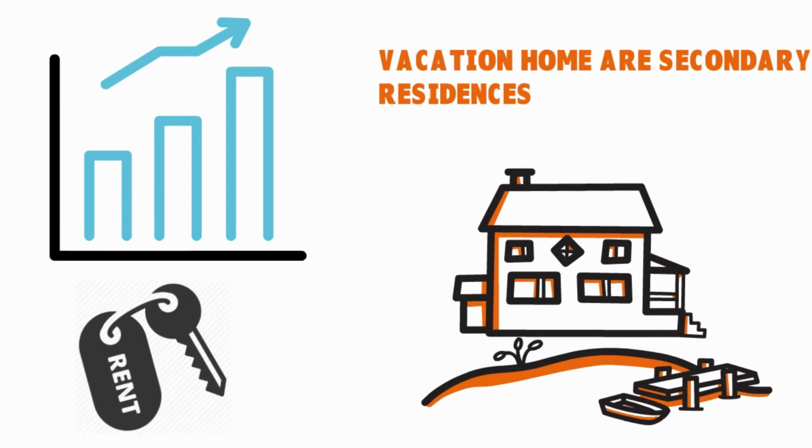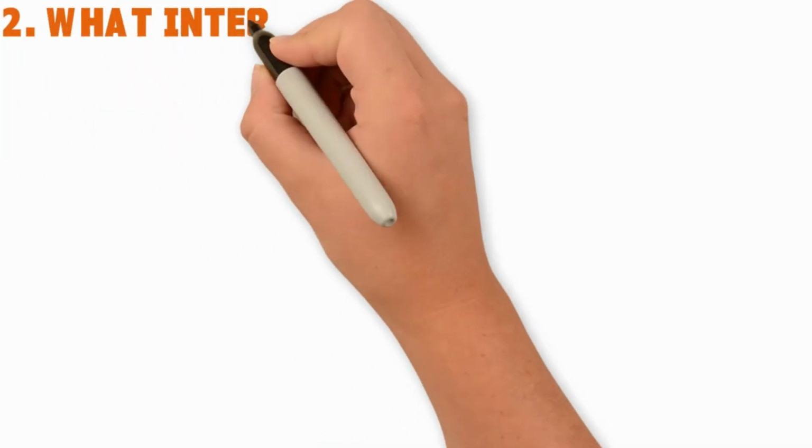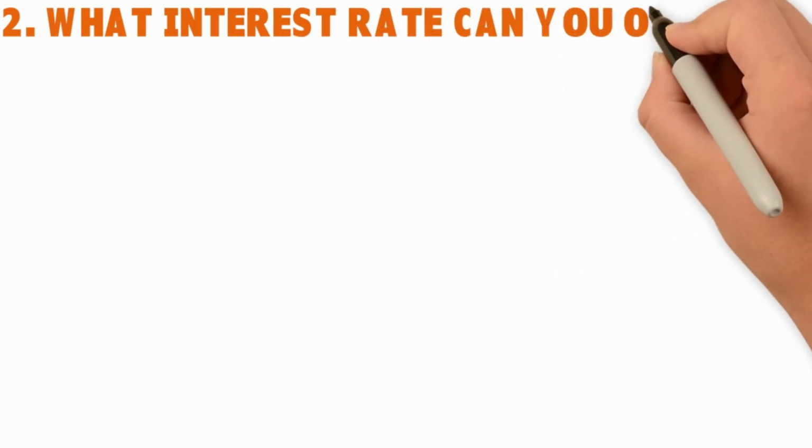All right. Now, that's the first question. So is it a fixed rate or adjustable rate mortgage? Second question, what interest rate can you offer me?